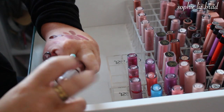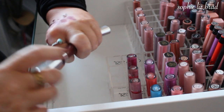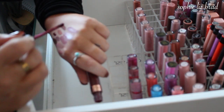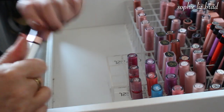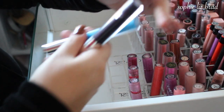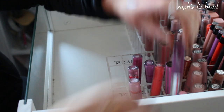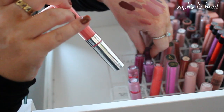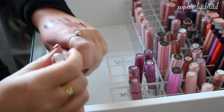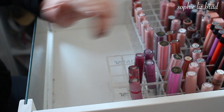LAX and Rouge. This is how old these are. Some of these collabs, like I said, don't exist anymore. LAX looks like it would have been fit, but that is beyond dead. Rouge is very nice. I'm gonna get rid of these ones because I just won't use those. I'll get rid of this one in botanical because I just won't use that. This is a really nice one. But I don't think I'd use it, so I'll get rid of that.